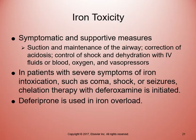I mentioned that ingestion of iron can cause poisoning, and too much iron can result in iron toxicity. The primary symptoms of iron toxicity are gastrointestinal as well, because the iron is corrosive. It literally sort of eats the lining of the stomach and the intestinal tract and can result in diarrhea and severe bleeding, even potentially proceeding to shock. And though that's not as common anymore, death can occur from iron toxicity.